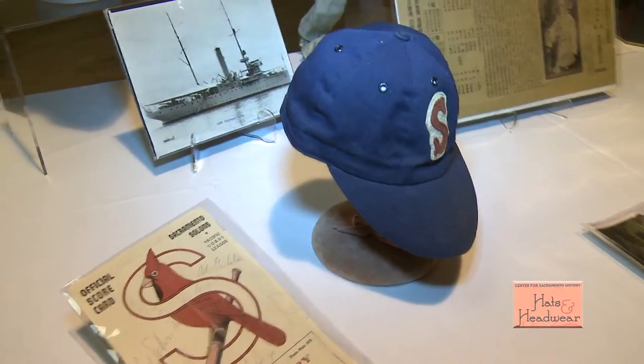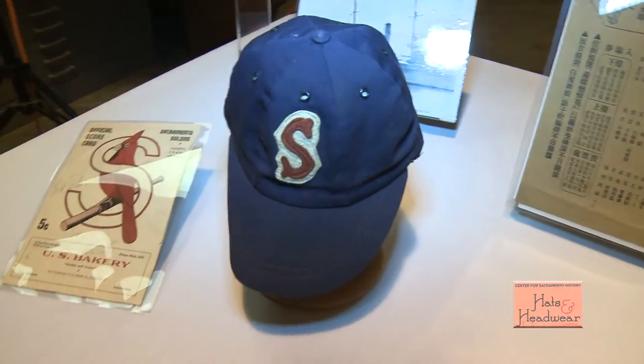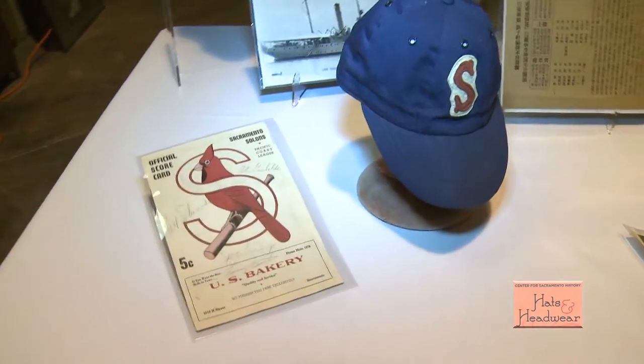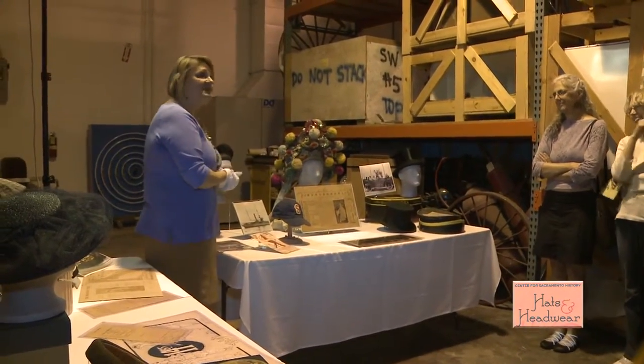Last thing I want to talk about on the table here is the Solons hat for you baseball people. This baseball cap and the program here from about 1939. The thing I love is that the Solons, the word is the Greek word for senator. So it makes perfect sense here in the Capitol, we would have a team named after the senator.